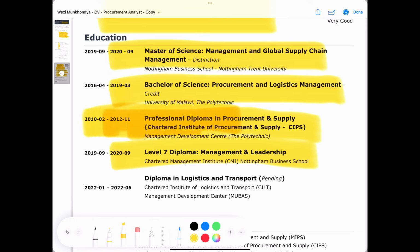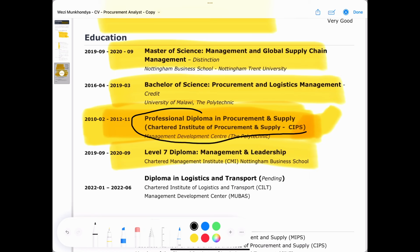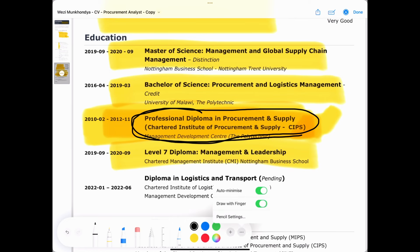CMI, as well as, now let me talk about SIPs, the one that I'm highlighting. I've been able to do a certificate, a diploma, and everything, but I've just put the highest qualification for this one. So you don't have to put all of the certificates that you have. For this one, I've only selected the highest qualification, which is a professional diploma.